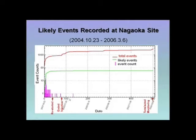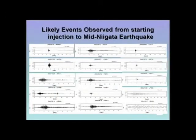When we plotted the total events, we found some events we call likely events. Likely events means it's difficult to say whether the event is a natural earthquake or a microseismic event caused by CO2 injection. So we call them likely events. Likely events appeared just after the earthquake. So we would like to know the reason we recorded the likely events at this CO2 injection site.